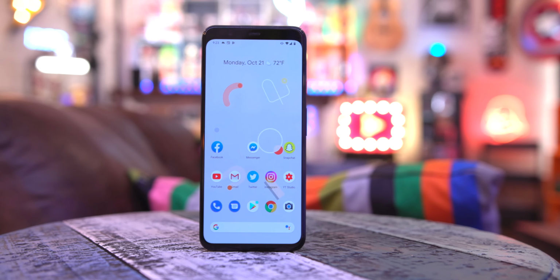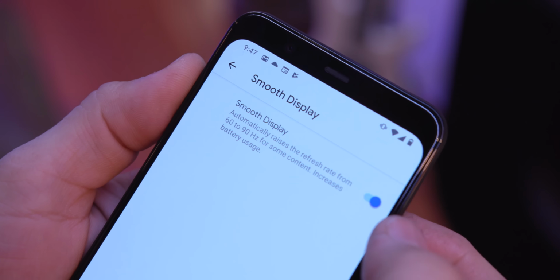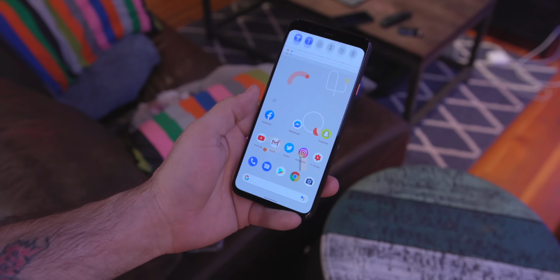Around the front side though, there is a very beautiful 6.3 inch QHD Plus OLED display. It looks awesome. I have no complaints in that department. And we have Smooth Display here, which kind of bumps up the display to 90 Hertz in certain situations if you have that enabled. And overall, I really can't complain about the display at all. I mean, great job in that department.